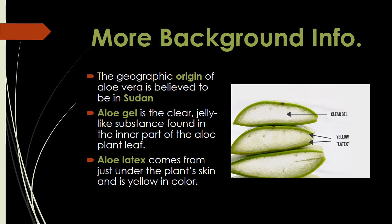Once again, take a look at the picture. So the picture is clearly showing us the difference between the gel and the latex. Notice that the gel is the clear portion, whereas the latex lies just underneath the inside of the leaf. So there we have it, ladies and gentlemen, a little more background information about the one and only aloe vera plant.